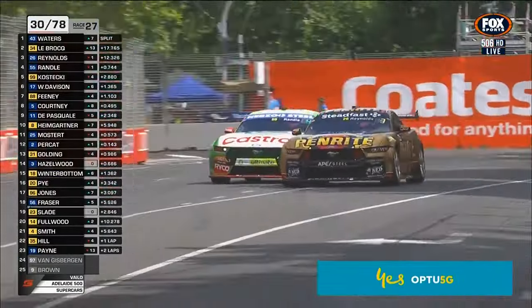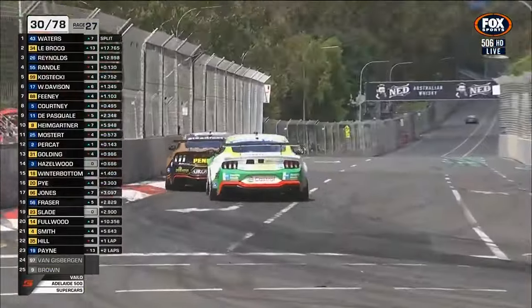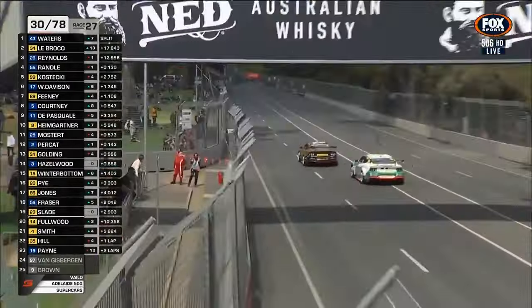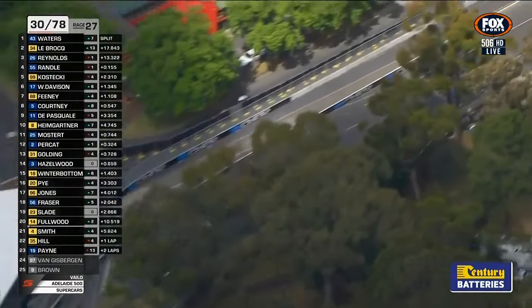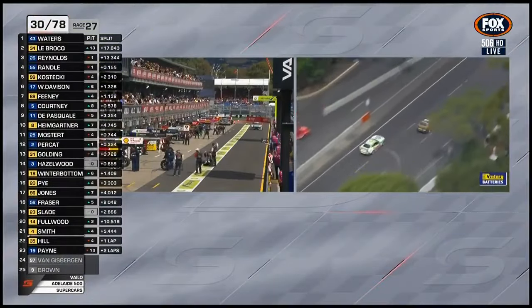And here's Thomas. Oh, gee, he almost got down there. He was about to have a lunge down the inside of turn seven. Probably would have meant that the cars would have made contact. Now, we saw both of them very fast through turn eight. Now, David's not really up to temperature yet, but he got through there well, and he blocks him.